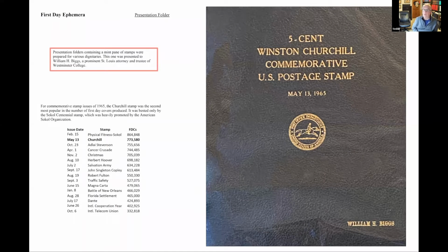I didn't think much of it, but a couple days later, I get a large package in the mail, and this folder was in there. Like I say, these are not easy to come by, and I was just kind of blown away by just being given this purely by chance. This folder was prepared for, as you can see at the bottom, Mr. William Biggs. I researched him and found out that he was a trustee of Westminster College and a prominent attorney in St. Louis, and how his stamp presentation folder wound up at a garage sale in Minnesota some 50 years later, I don't know, but I was happy that it happened, and happy that it got into my collection eventually.